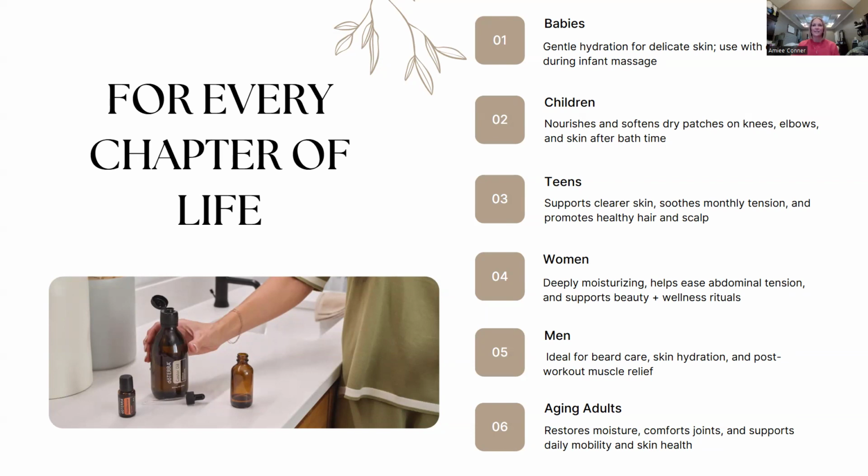For teens, castor oil becomes a great natural tool for supporting clearer looking skin during those hormonal changes. It can also be massaged into the lower abdomen to bring gentle comfort during monthly cycles and works wonderfully for hair and scalp health to support shine and balance.